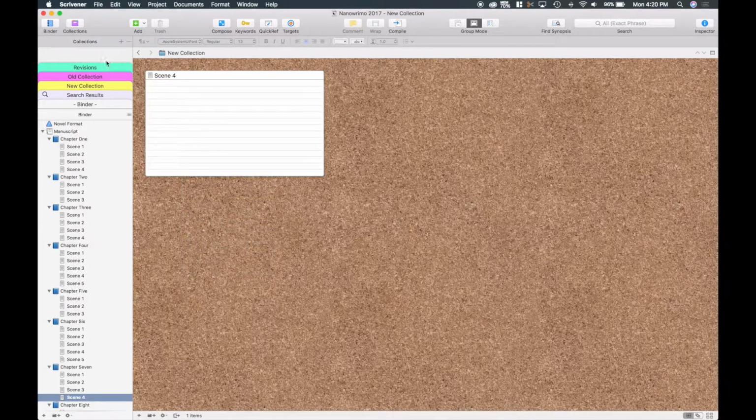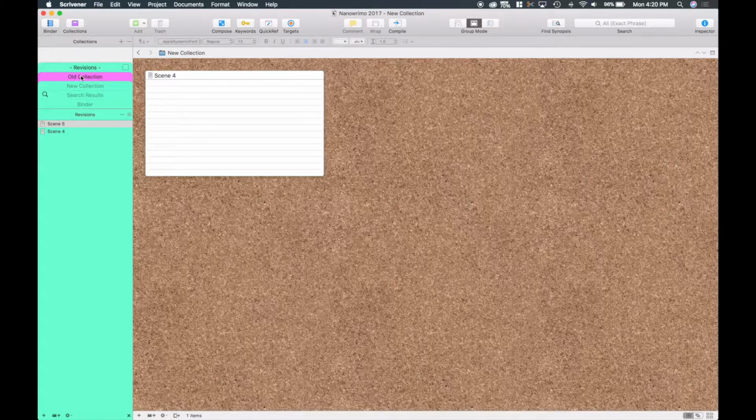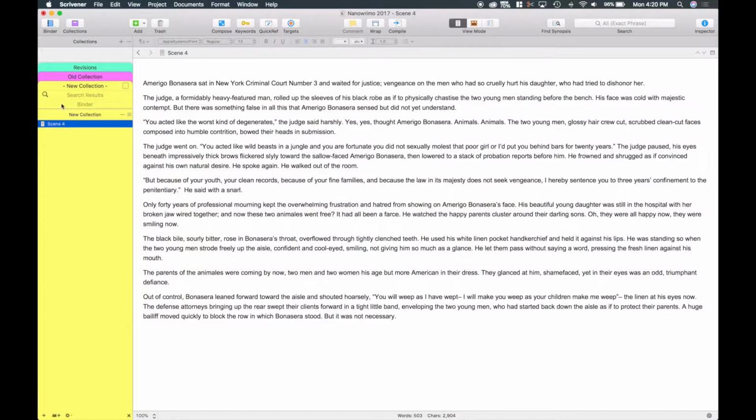So I have a few collections here. I got my revisions, I got my old collection, and I got my new collection, which also has a scene in it. I got my old collection, didn't put anything in that, and then I have my original one that I created for you guys to show you. And that's how you can do those collections.